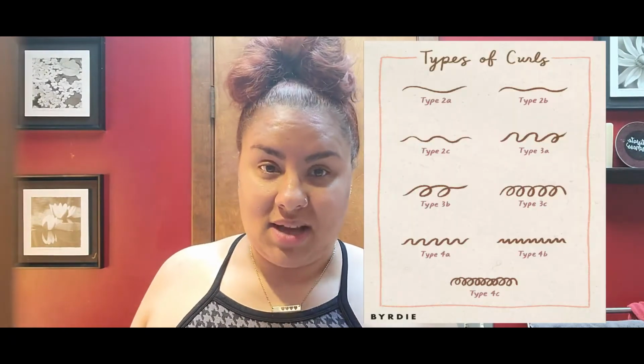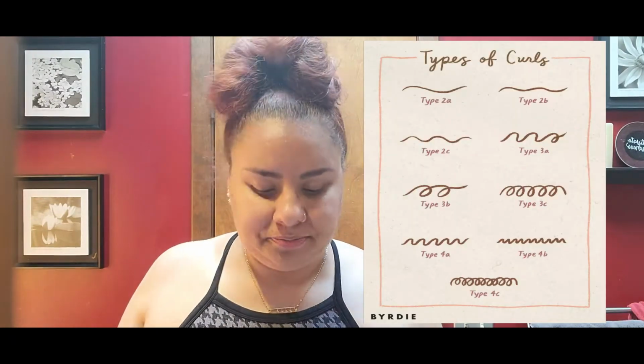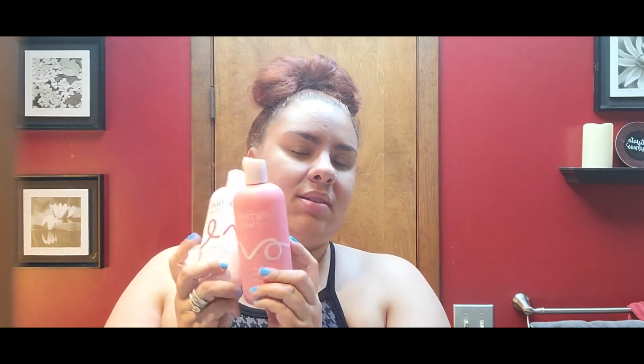So I would say that I'm like a C4, I think, on the curly scale. I haven't looked at it in quite some time, but I think that's what I am. And the curly girl products that I use that work for me right now would be the Function of Beauty. I showcased these a couple months ago on one of my hauls. It really works. And also these little boosters that can go along with it.